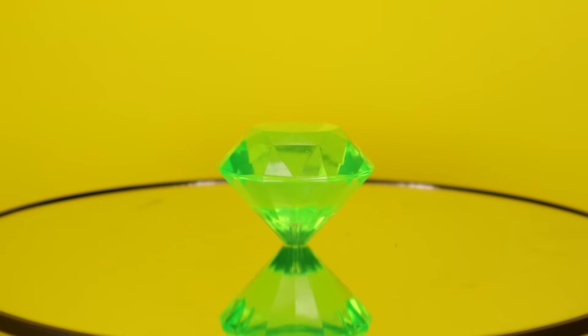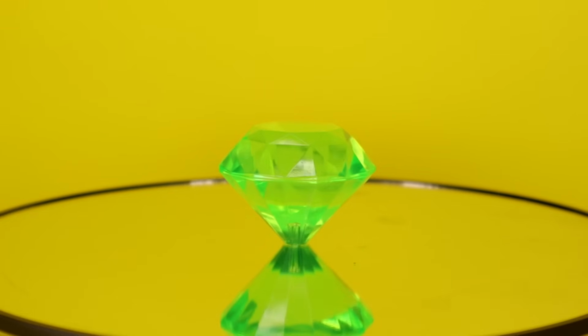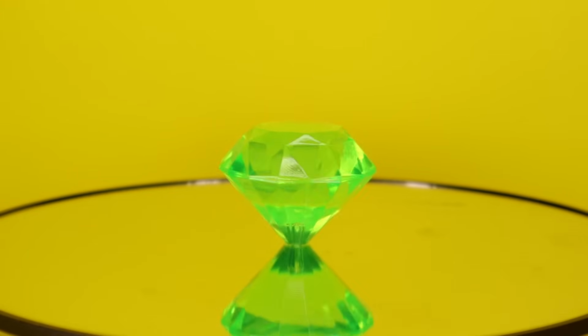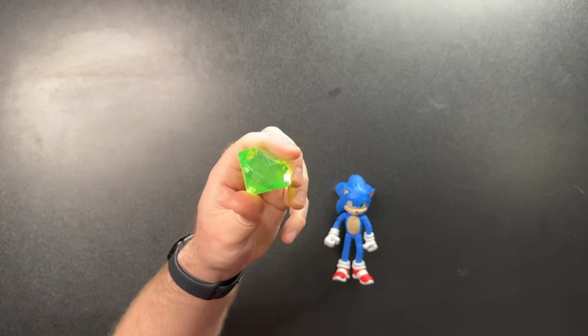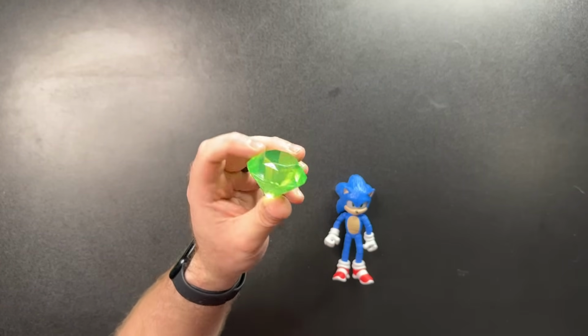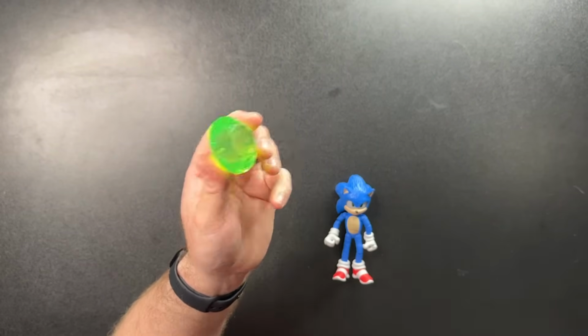Which, speaking of, I think this is a new sculpt, because the Super Sonic from movie 2 came with a Master Emerald, but because that was a smaller scale, they made it different, I guess. So I think this is a new scale to match that. So that said, it looks good. I like it. It doesn't really match the Jakks Pacific 4-inch figures, like for the standard Sonic figures. But for one that's supposed to be meant for just the movies, this looks great.